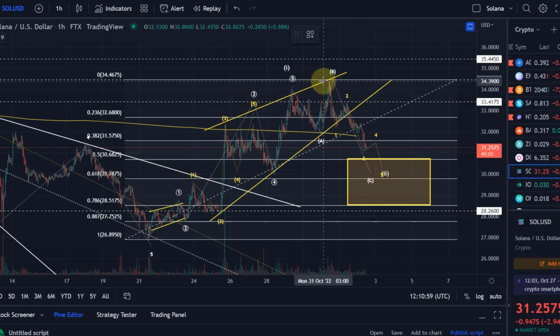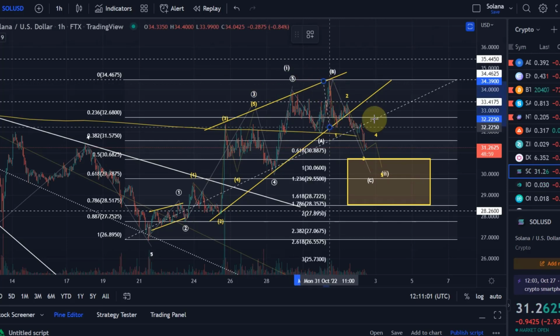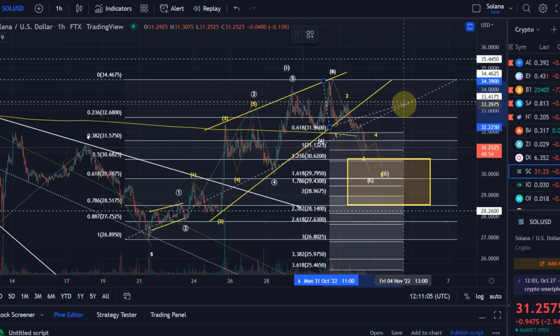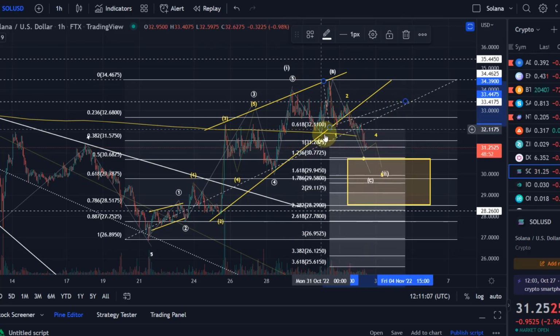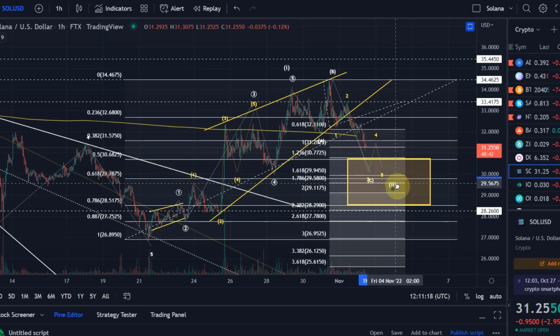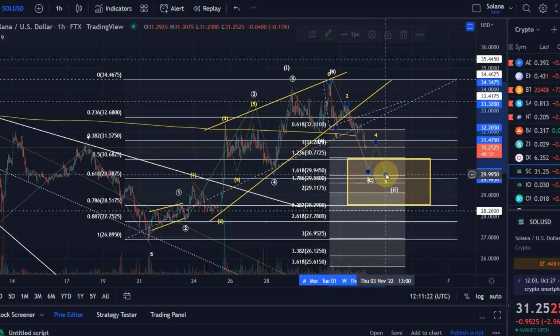Target for the third wave, what can we expect? Is it maybe already complete? That would be the 1.618 Fib extension that would be expected. The first target is the 1-to-1 ratio. We've reached it today, but the ideal target would be $29.94. That's the 1.618 extension, and that would be the ideal target for the third wave here. So basically $30. Then a bounce from there in a wave 4, and another move down in wave 5. Let's see if we get that.